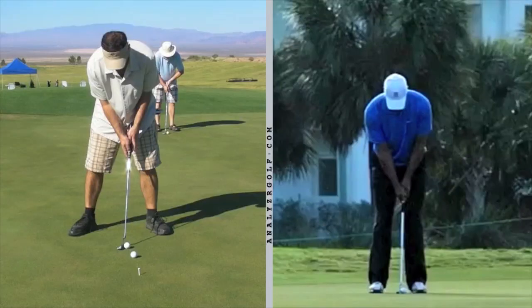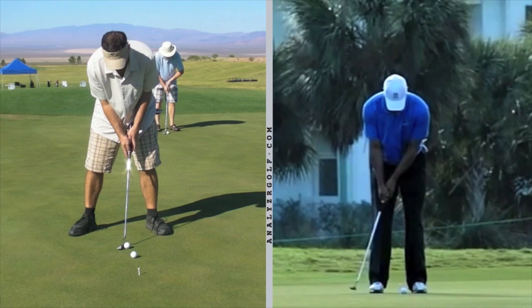Craig, I'm going to compare your putting stroke to Tiger Woods, who is considered by many to be the best putter of all time. The most visual difference is the width of your stance. Now, for some players, that would be too wide, but I believe for you, that width is more of an idiosyncrasy than a fundamental. I think the wide stance serves you well, and I don't prescribe that you change it. Okay, let's watch Tiger take it back.